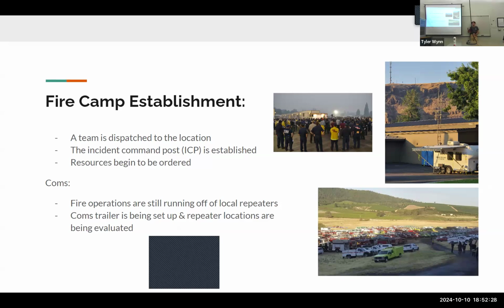So there are a few teams that make up the Oregon Department of Forestry, and when there's a big fire on land, one of those teams is dispatched out there and they'll start driving to the location. They'll start procuring a place to put the fire camp at, procuring a place to put ICP, which stands for the Incident Command Post, which is where all of their operations happens at. And they'll just begin those first steps for establishment.